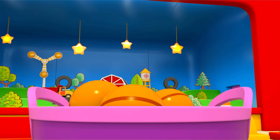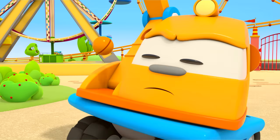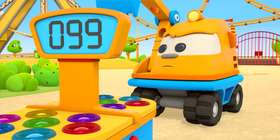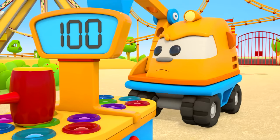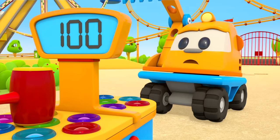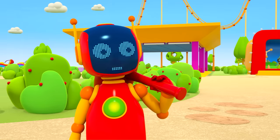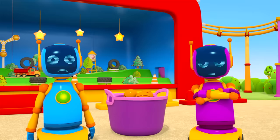They found some balls. And they're throwing them at the others. Scoop got distracted and lost again. One more time. It looks like the robots don't have a choice.